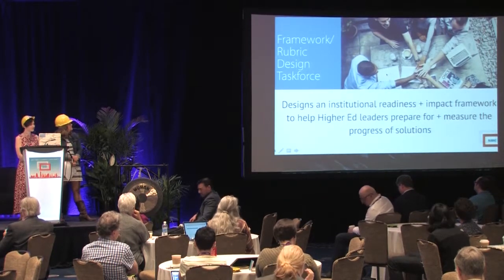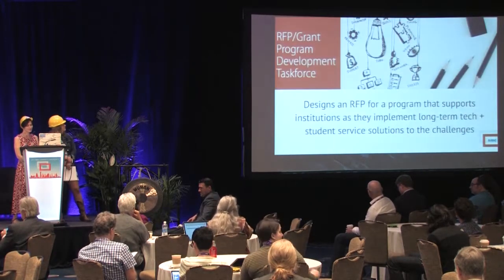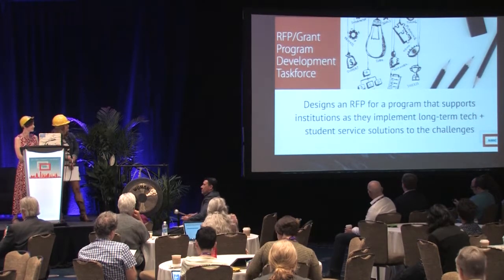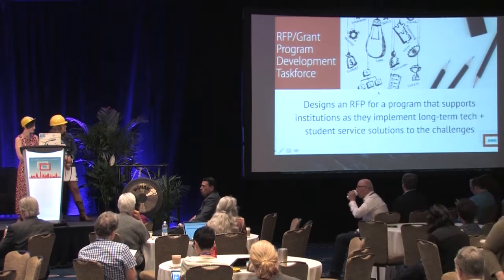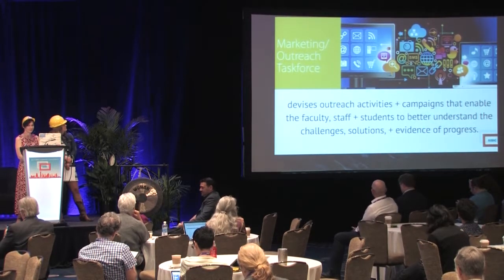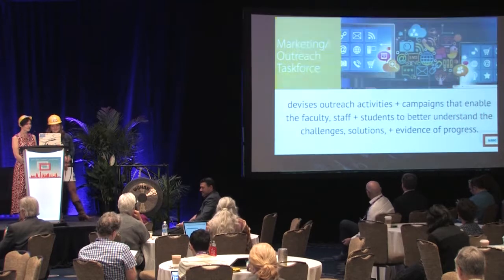The first is the Framework and Rubric Design Task Force, which is all about measuring institutional readiness and impact. The second is the RFP Grant Development Task Force, which is all about designing an RFP for a program that supports the implementation of solutions to the challenges. And finally, we have the Marketing and Outreach Task Force, which is about bolstering visibility of the challenges and their solutions and constantly communicating evidence of progress to the public.